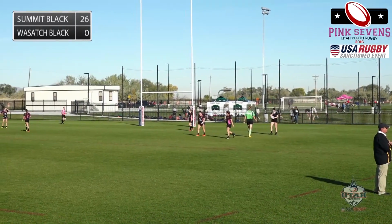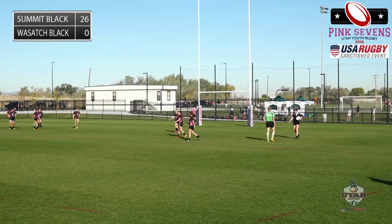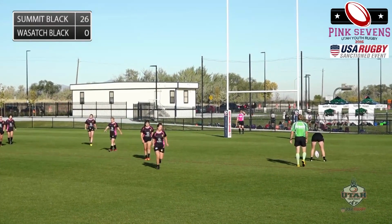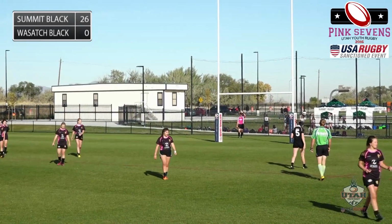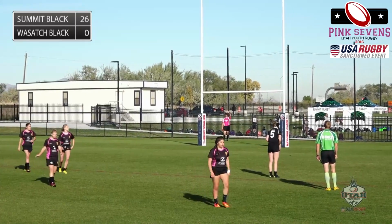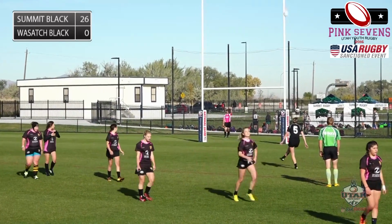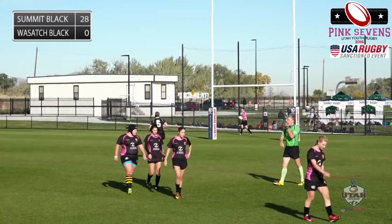Just very smart tactical play that you see here from Summit. Just kicking to the left. They're kicking into the sun. You've seen now it's been difficult for the Wasatch players to field it. That's an immediate turnover. You see as soon as that turnover happens, someone's right over the ruck, ball's away, and they're playing away to the open side of the field. And so once again, just credit to Summit, well coached, and taking advantage of every opportunity that they have and finishing it. It's good to see.